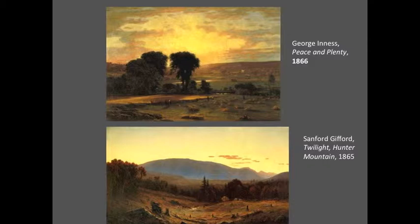And this is Gifford's Twilight, Hunter Mountain, painted in 1865. It's a scene of a cleared forest in this little bowl of valley in Hunter Mountain. The sun is setting, and I think all those shattered trees in the foreground evoke a battlefield. It's a kind of metaphorical way of speaking about death, about mourning after the war.